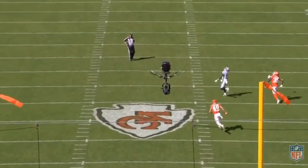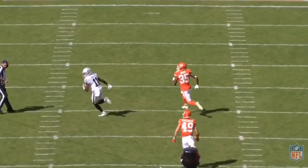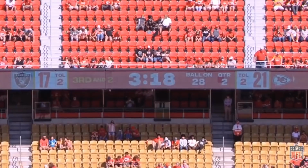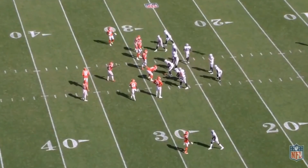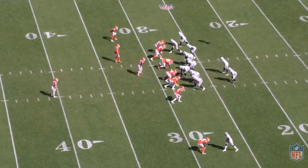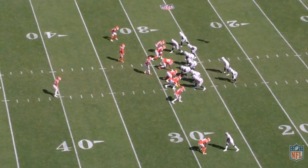But that is a beautiful dime. Just an absolute strike down the field. Love the fact that he's able to see 0, take advantage of 0. Again, bunch. This looks like middle field closed man to me. They're doing a nice job. Again, man, middle field closed at the snap.